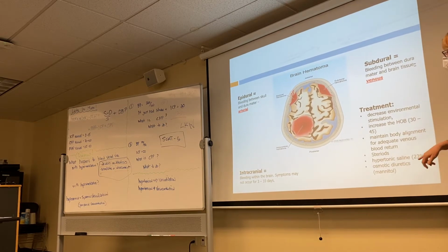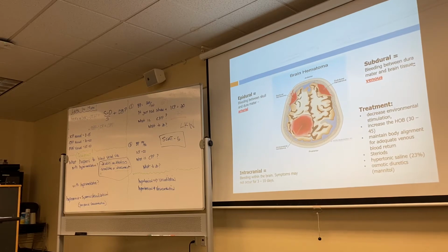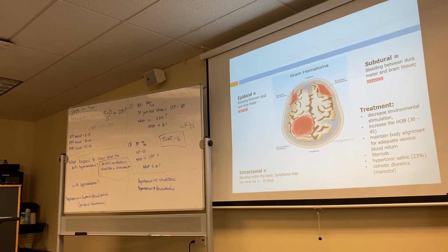You can try hypertonic fluid, that really high tonicity, lots of salt in the IV. It's 23%, and we're talking just a little volume of fluid. But that amount of salt in the blood vessels will totally suck any kind of cellular fluid out. It'll end up in the vascular space, and then you give them a diuretic like mannitol to pee it out.